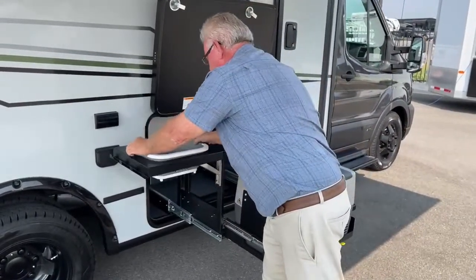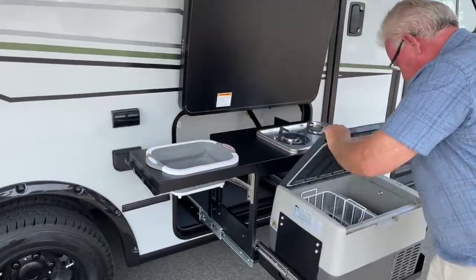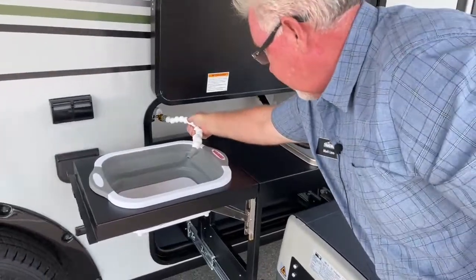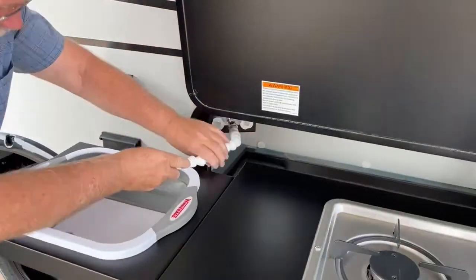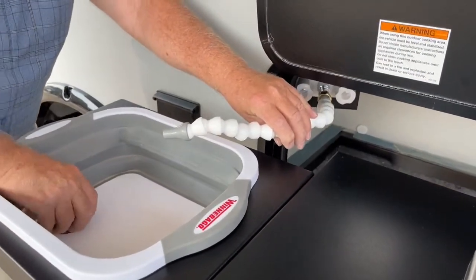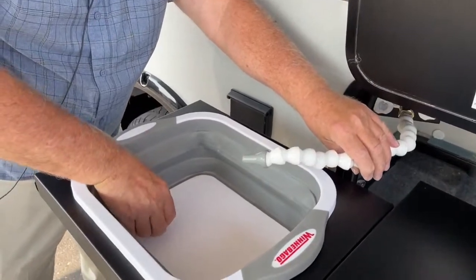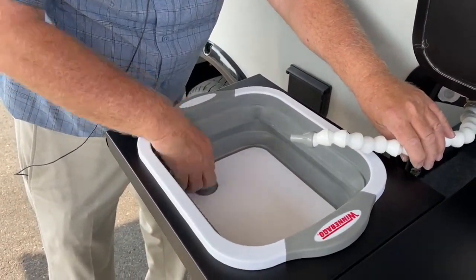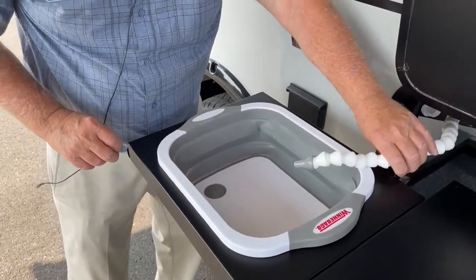And that would go right here. And then you also have a hose here. And if you can see, there is a faucet inside, so you can hook it up, have hot and cold water out here. This drain actually is pretty clever. You just lift it up to drain it. Otherwise, the gravity or the weight of the water just keeps that sealed.